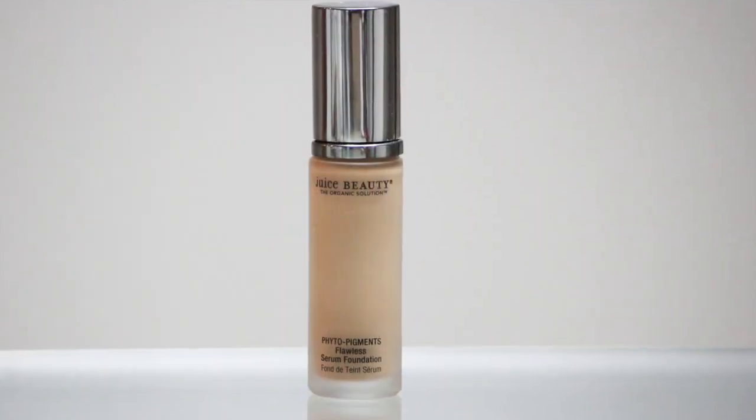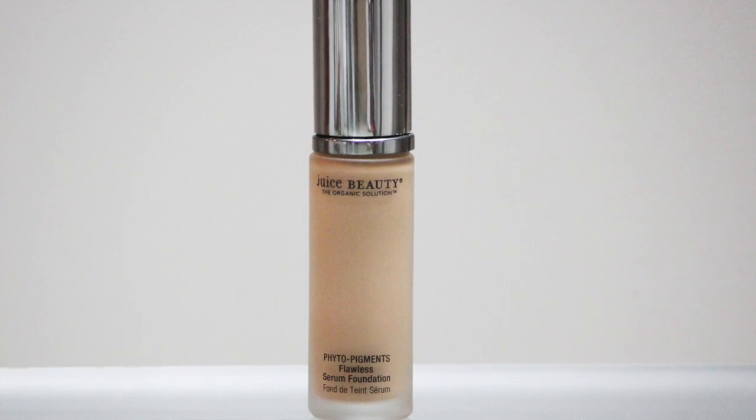So for makeup, I think that it's hard to find really good foundation for beauty products, but I have found that I really like the Juice Beauty foundation. It's very natural, it has really good coverage. I don't like things that are real thick or real heavy, but I just feel like this is the perfect balance of being a little bit sheer where you feel like you don't have anything that's real heavy, but enough where you feel like it just kind of smooths out your skin tone. So this is the Phytopigments Flawless Serum Foundation.